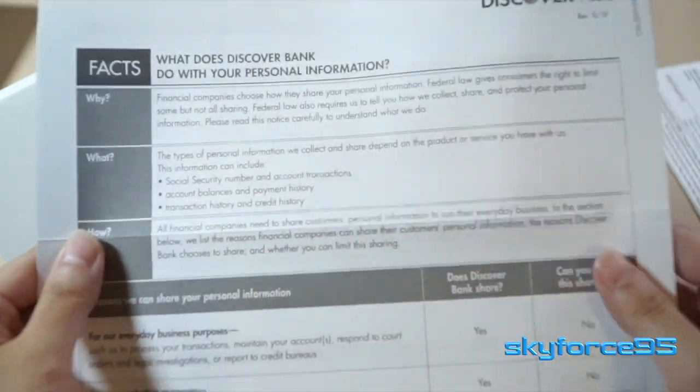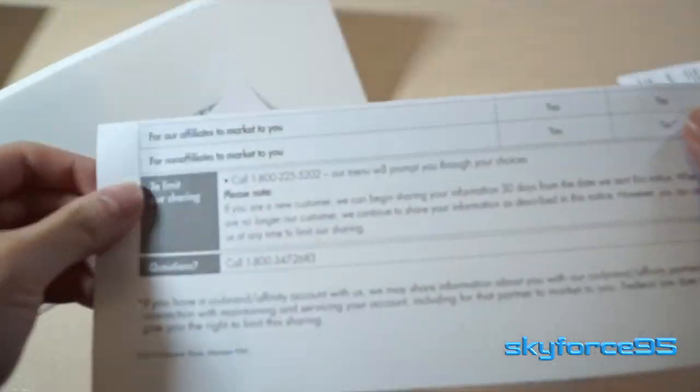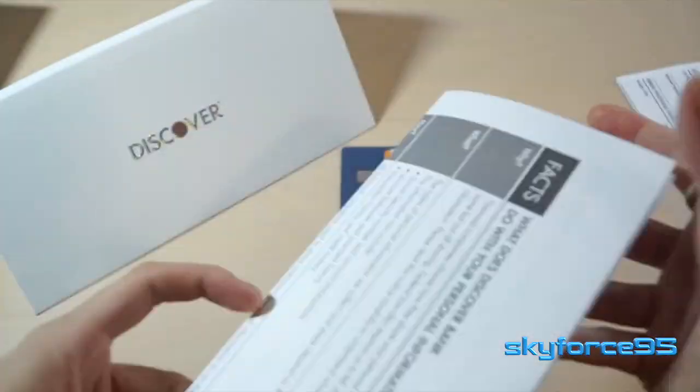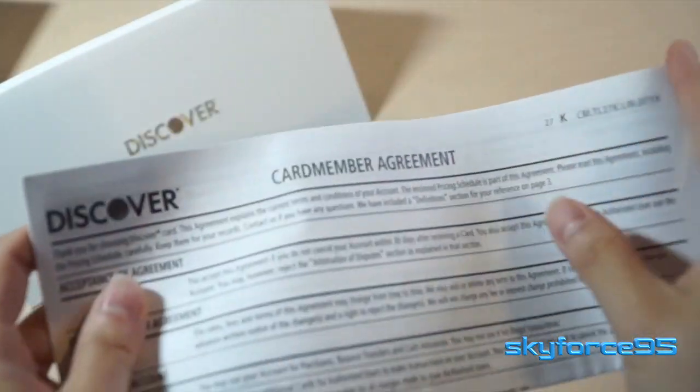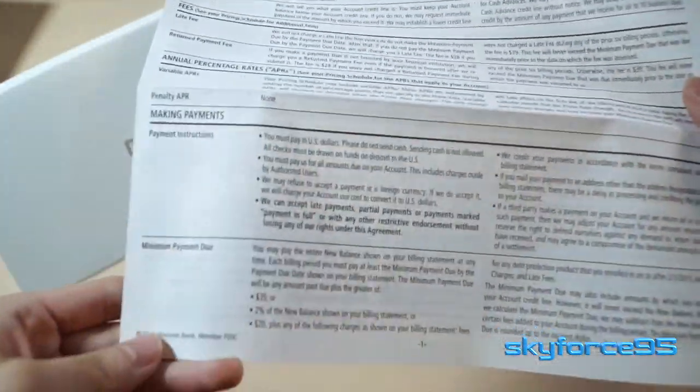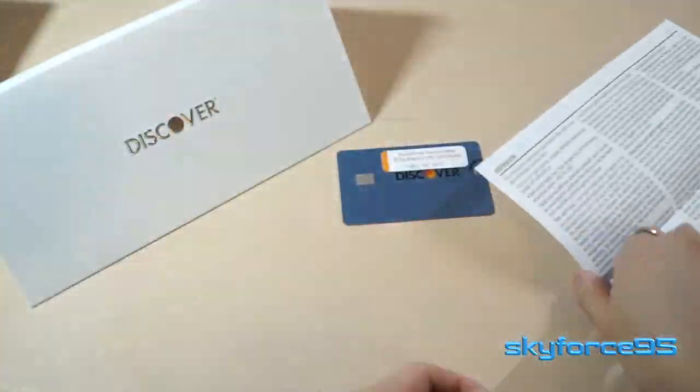but again, most of it you can find on their website anyways, and this is just about the privacy information, what Discover does with your data, some things that have to be reported and some things that you can keep private. And then the final thing is just the card member agreement. Since using a credit card is essentially borrowing money from Discover, you have to pay it back and all that, so that's just the terms and conditions of owning the card.